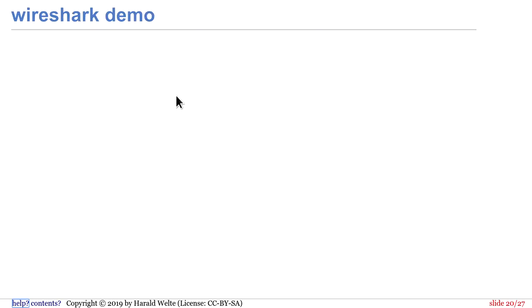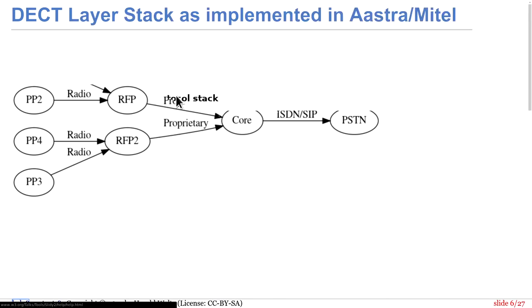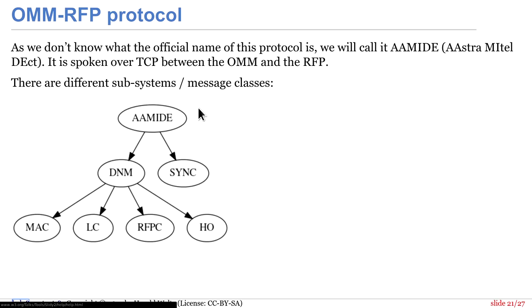Now, I wanted to look at the OMM RFP protocol in the last 5 minutes of this time slot. That's the protocol to remember, looking at the diagram. No, not that diagram, that diagram. So right now we've basically looked at a protocol that's purely inside the RFP, between the DECT and the ARM core. Now we want to look at the backhaul protocol that's between the RFP and the OMM.